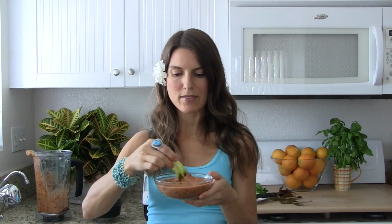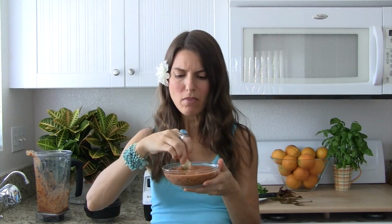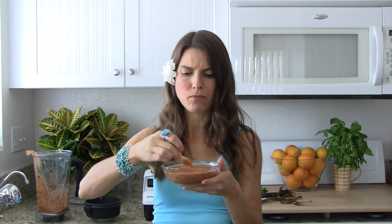And I've got some romaine lettuce here to dip in and try it. I love dipping lettuce into dressing. There's something about that whole concept of chips and dip, and this is like the best kind of chips and dip, and you can have so much variety. It makes a great snack, it makes a great dressing, great dip, everything. So good. Very flavorful.